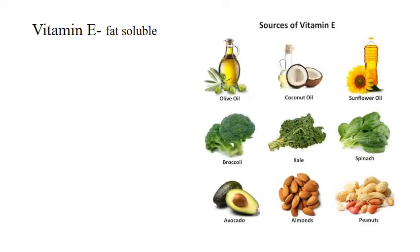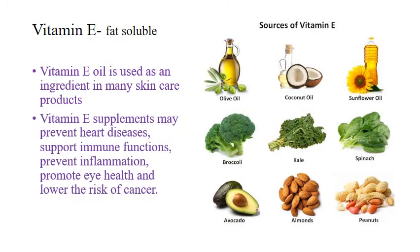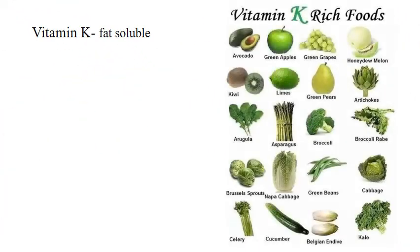Vitamin E is a fat-soluble vitamin. These are some sources of vitamin E. Vitamin E oil is used as an ingredient in many skincare products. Also, the supplements may prevent heart diseases, support immune functions, prevent inflammation, promote eye health, and lower the risk of cancer. Vitamin K is a fat soluble.